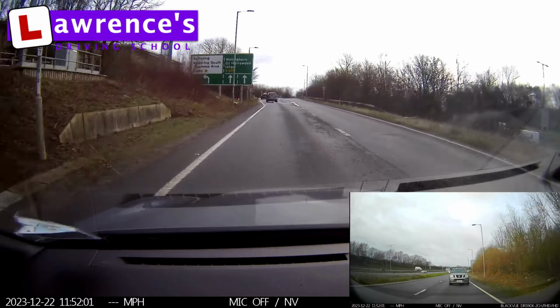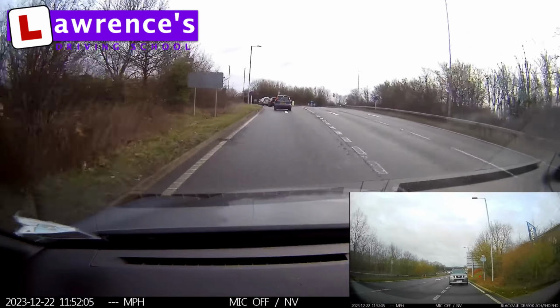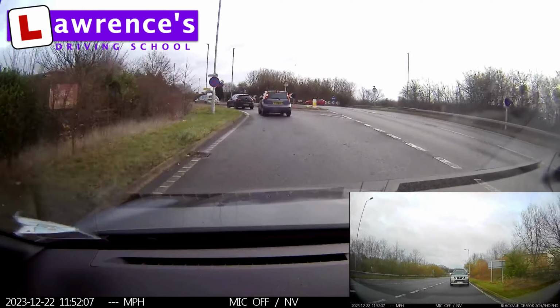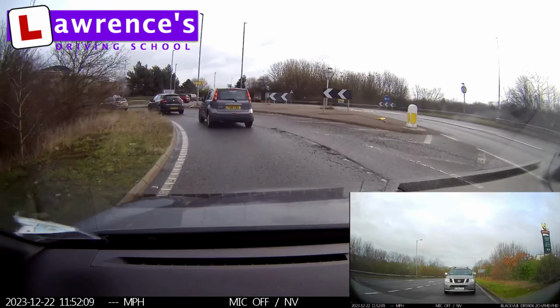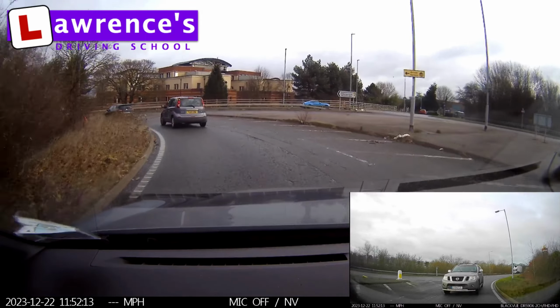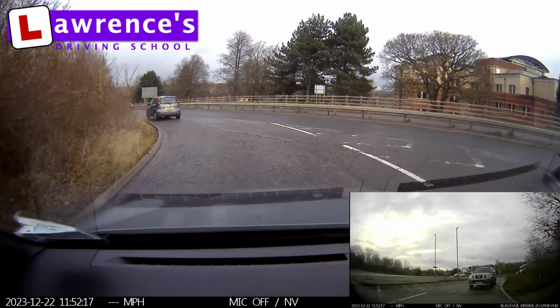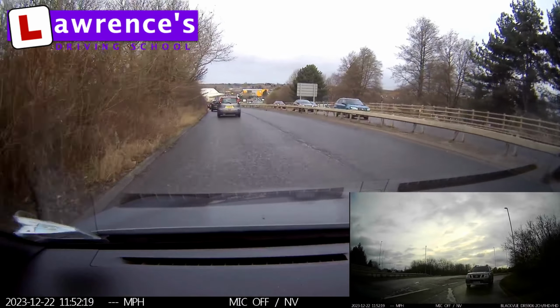And you come around here, we give a mirror signal. Don't forget it's a 40. And round the bend, non-stop. Non-stop. Some cars are really going slow here, aren't they? I think there might be a learner at the front, not sure of the road, but I'm not 100%.